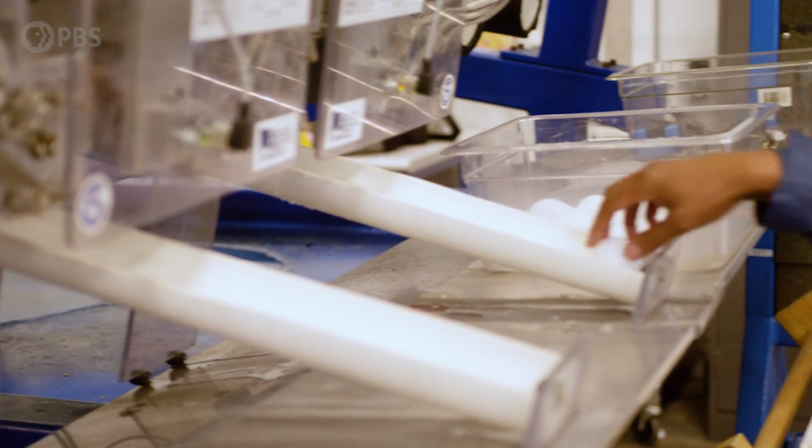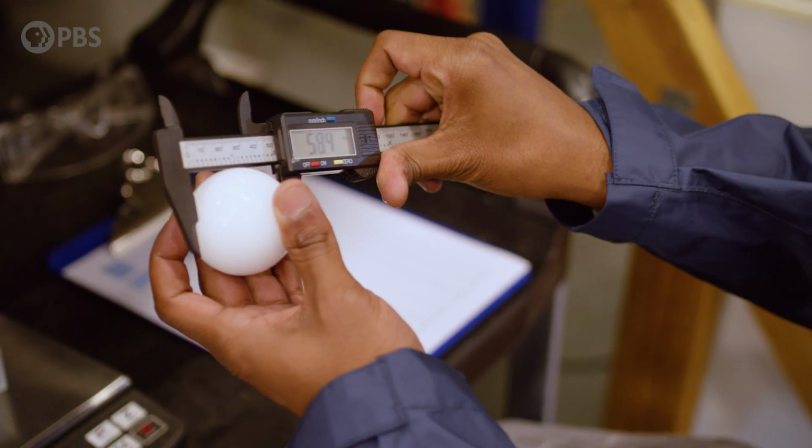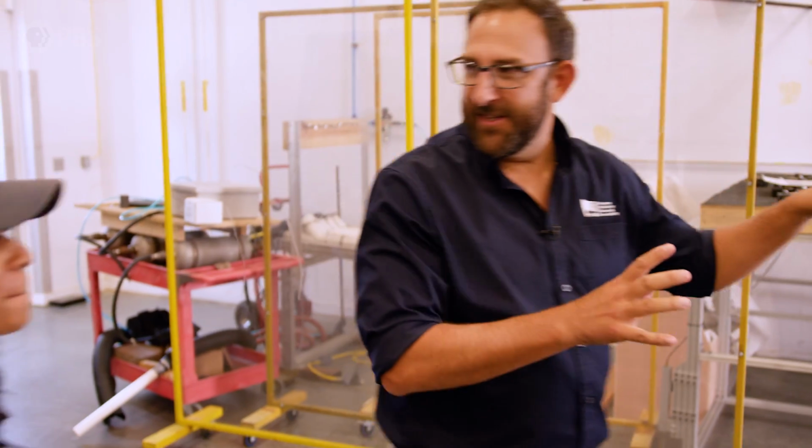But the 2-inch diameter size hail that they create in the lab would take just a few minutes to form in the atmosphere. We've made our hailstones, so we're gonna now take them over here. We're gonna go put our shingle panel to the test.